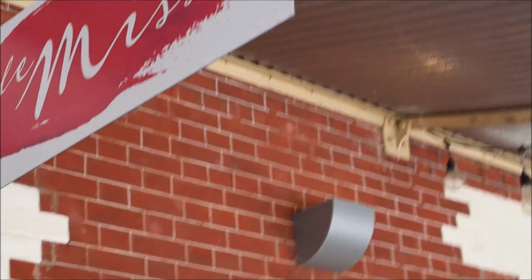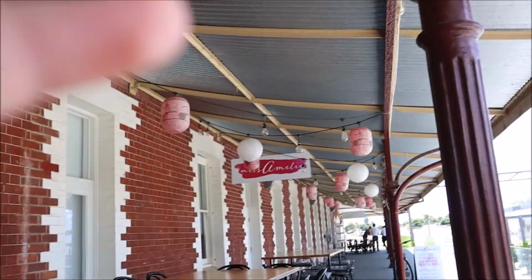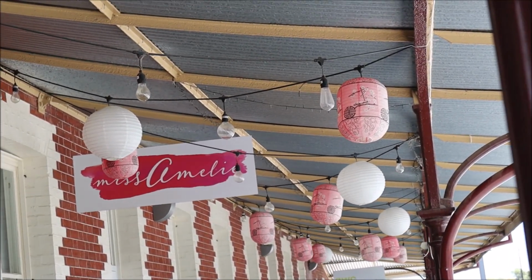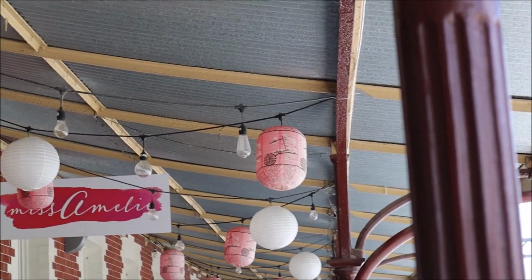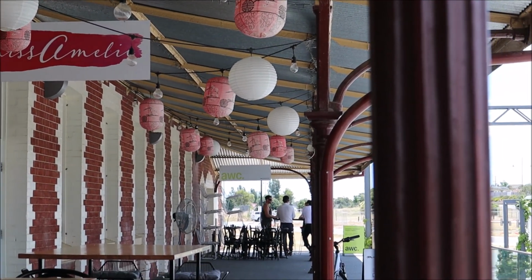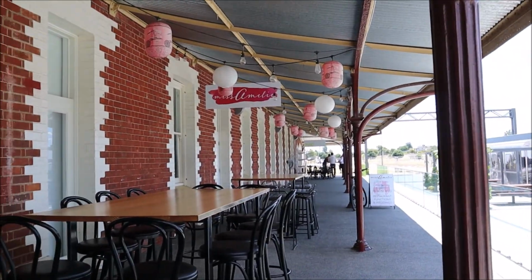Just past the Bean Station Cafe is another cafe. It's called Little Miss apparently. But that sign down there says Miss Amelia, or looks like that anyway, so I'm not exactly sure what it is called. And then down there is, I don't know if you can see it, it's called AWC, and it looks like yet another cafe. So all along platform 1 are 3 different cafes.